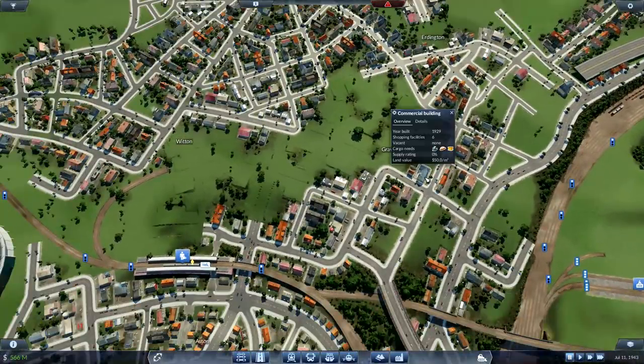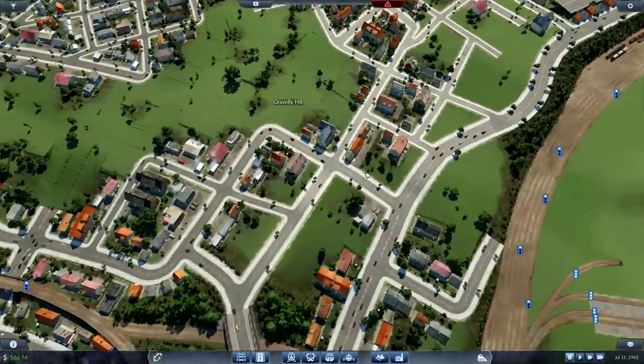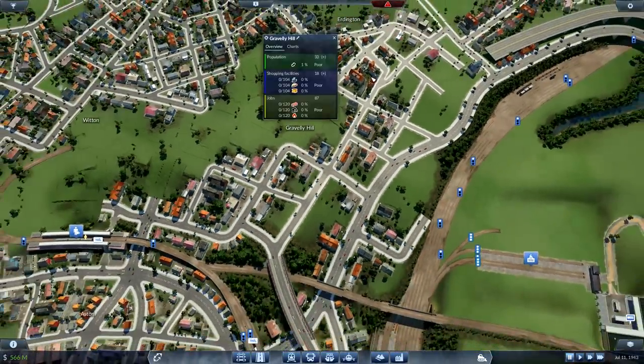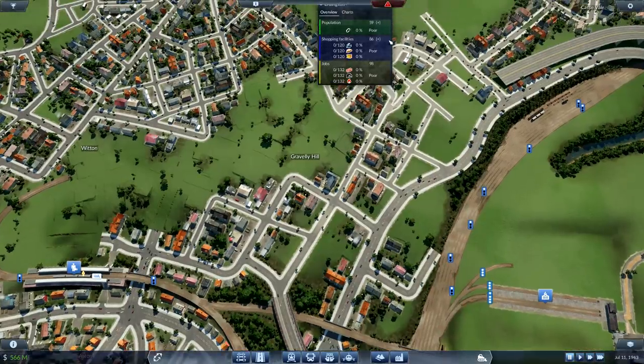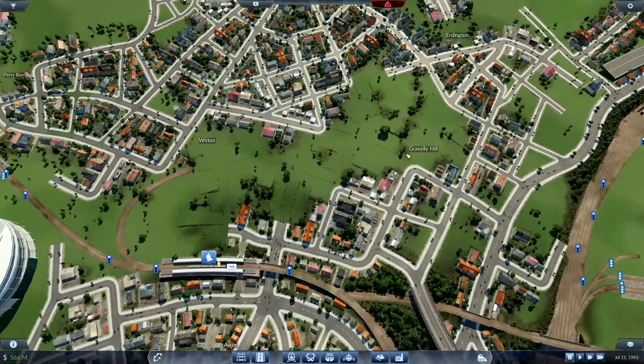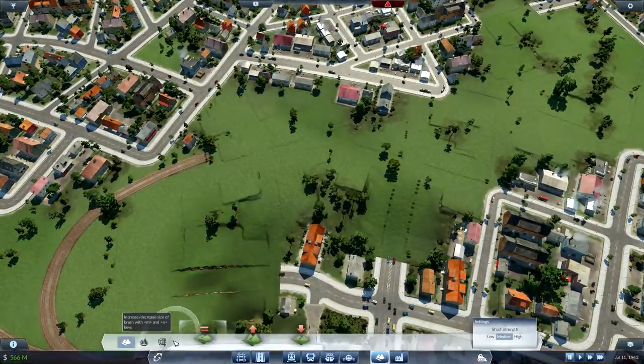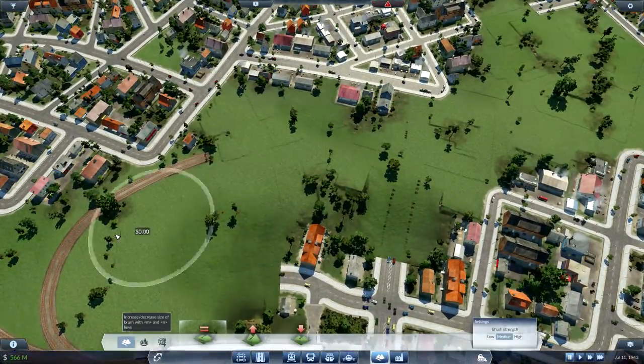We need to find a residence. Actually, we can just click on Gravelly Hill, can't we? We have 33, 18, 87. Erdington, we're good there. We've got lots of... because they grew out quite a bit. Same with Witton. That's lovely. We're going to have to smooth this out a touch. We don't want it like that.